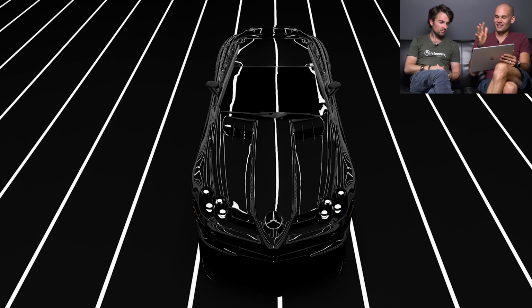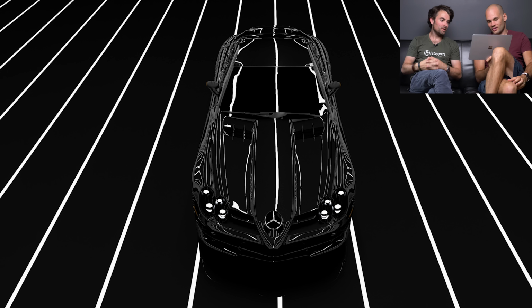nothing's straight and it's kind of squiggly and everything. I wish the middle lines were straight. I feel like you could even just clone them out and redraw them in there, you know? I don't mind that the other ones are bent and shaped around the car. I think that's kind of cool, but I do wish the one on the hood was straight.